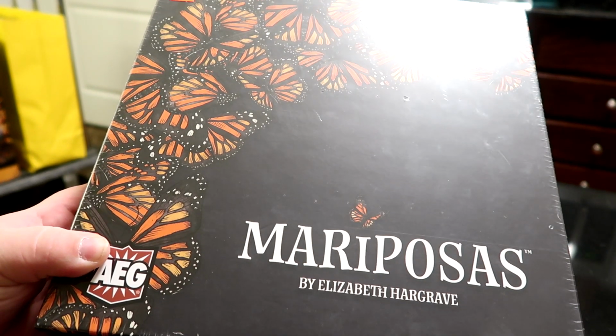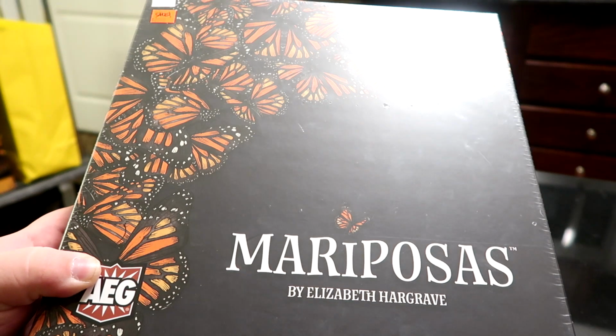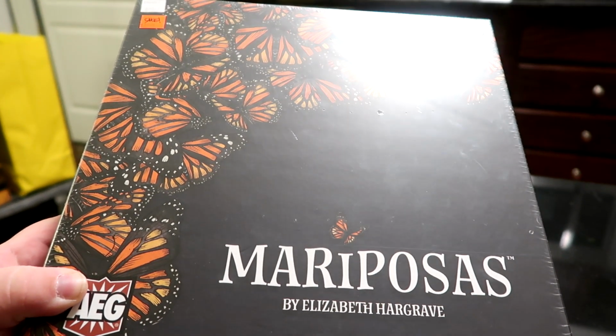That's not Spanish for migration, is it? Migration or butterflies. I know it's one of the two. You guys can look it up on Google, and I think it's one of those. So it has to deal with basically the whole migration life of a monarch butterfly.